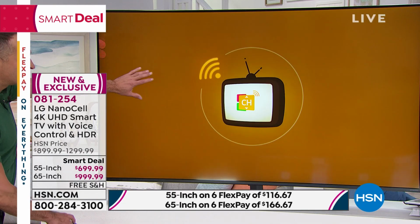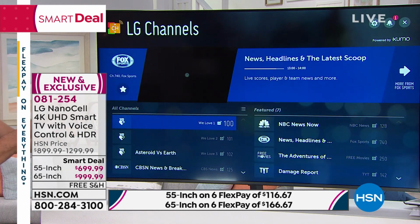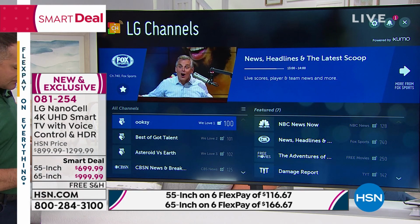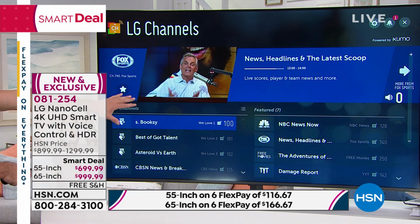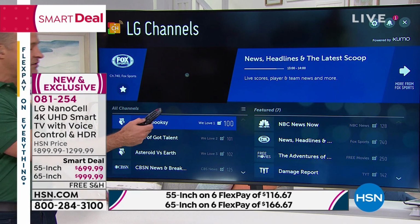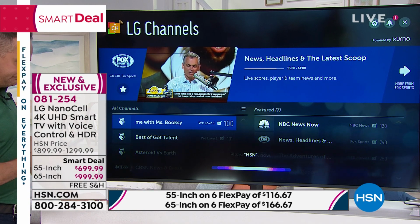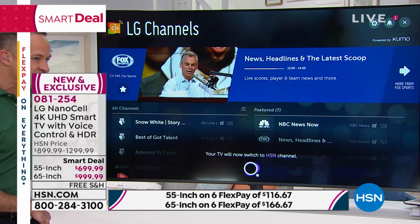These are LG Smart Channels, built into this TV. Did you tell me that you get 160 free channels? Yeah, so without cable, in fact, I'm gonna just turn the volume down. So guys, without cable, without satellite, without an antenna, just Wi-Fi. I'll show you, remember I was telling you you can talk to it, I'm gonna just press the microphone button and say, HSN. And it says down here, your TV will now switch to HSN channel.